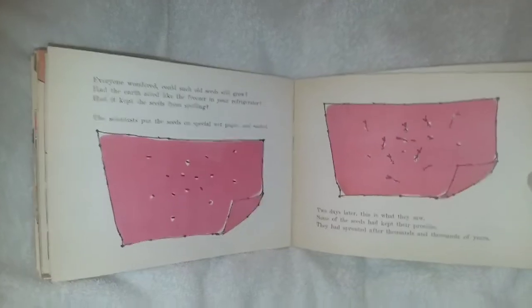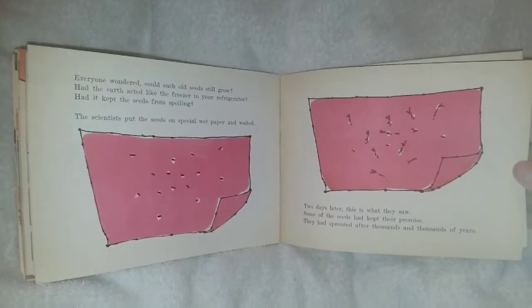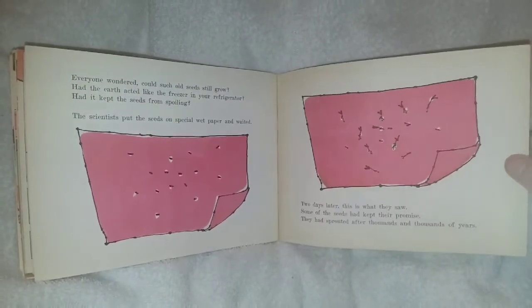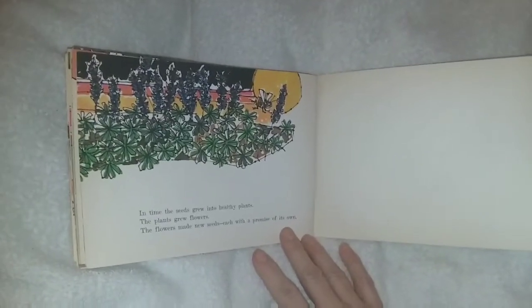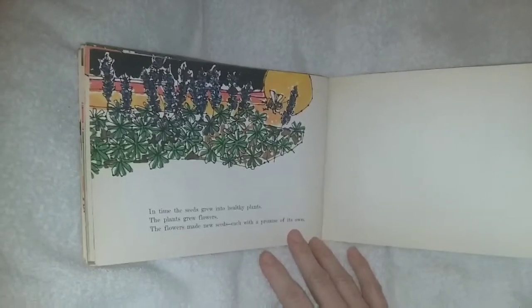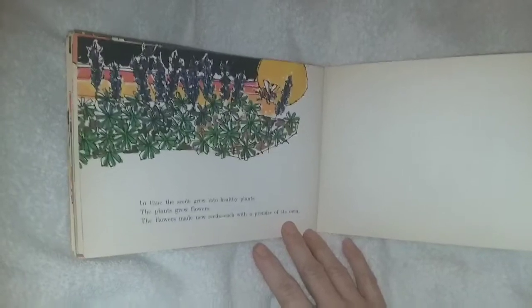The scientists put the seeds on special wet paper and waited. Two days later, this is what they saw. Some of the seeds had kept their promise. They had sprouted after thousands and thousands of years. In time, the seeds grew into healthy plants. The plants grew flowers. The flowers made new seeds, each with a promise of its own.